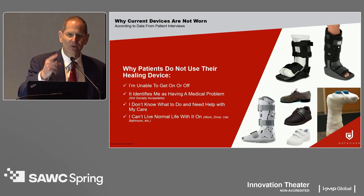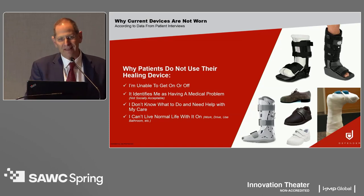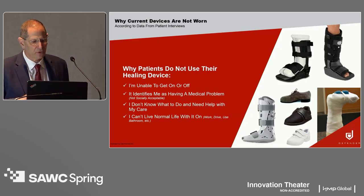And I will pay anyone in here who can take their pants off to go to the bathroom with a cam walker below their knee. You can't. You have to remove the device, then take your pants off. Is that really something someone can do for 12 weeks, every day, every step? So we have to adjust our focus.